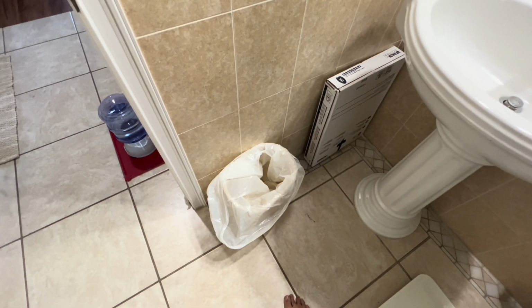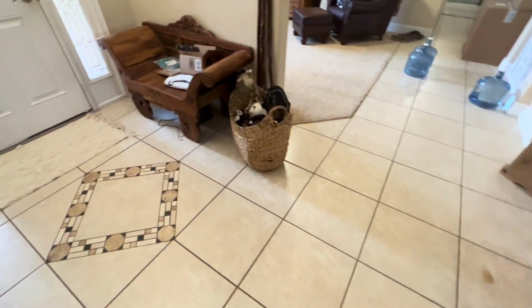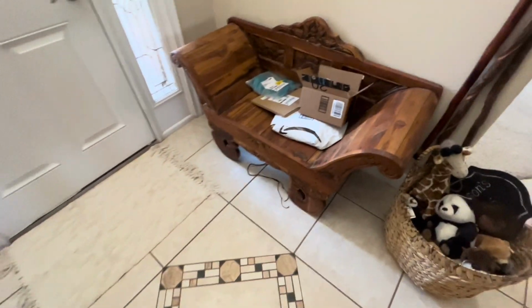There's that new toilet seat sitting in the corner that has been sitting there for months and has not been installed yet. Maybe in another video. All right, moving on to the entryway.